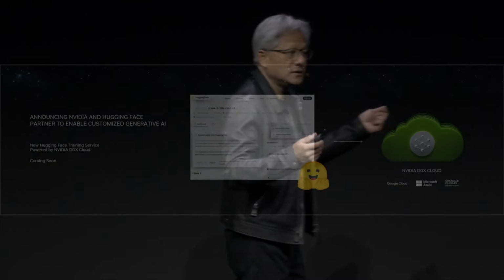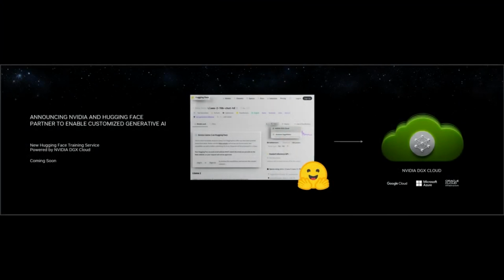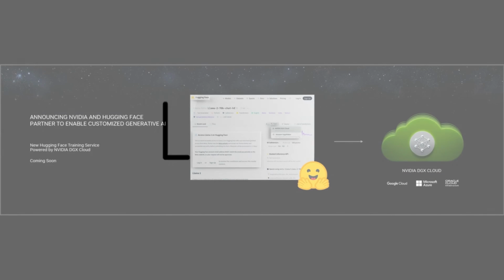Well, the first question is, where are the world's models? Well, the world's models are largely on Hugging Face today. It is the largest community of AI, the largest AI community in the world. Lots and lots of people use it.